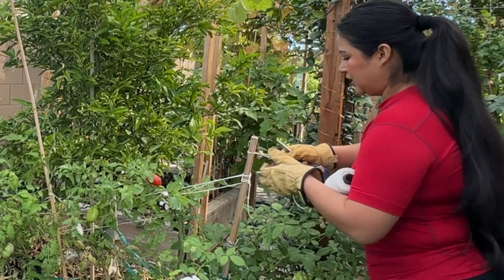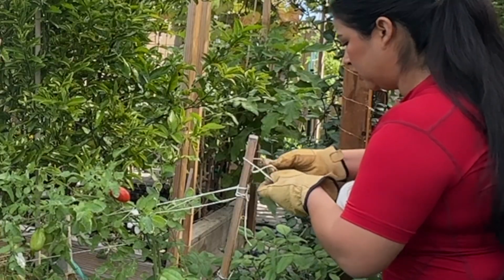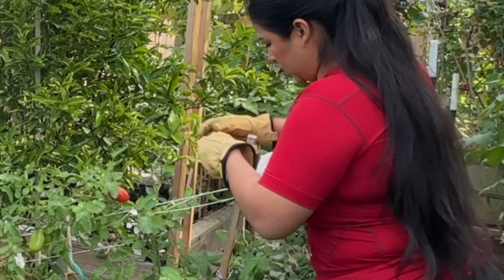And all I do is I tie some string on one end. Tie some string just like this.